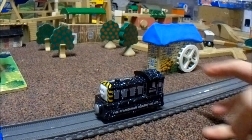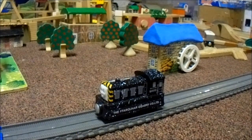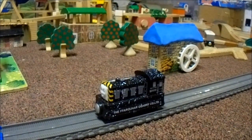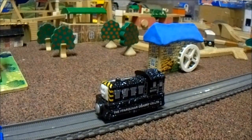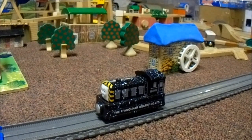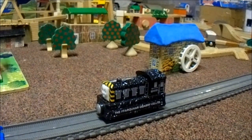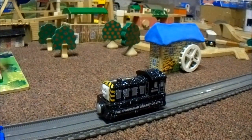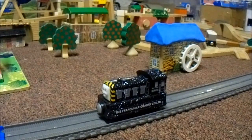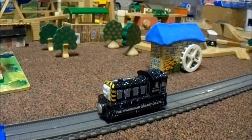Mavis. Now the thing here is that I was having quite some trouble getting this version of Wooden Railway Mavis, because for some time when I searched on eBay or any other shopping site, I was just not able to find this version of Mavis, which kind of gave me the impression that this was a very rare item. So I just was not able to find one for quite some time.